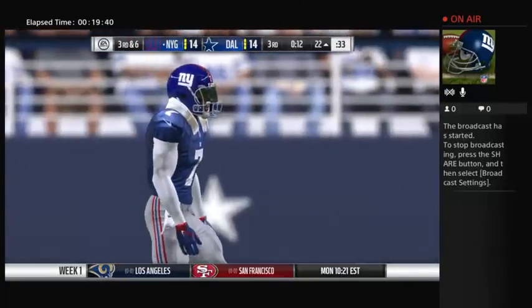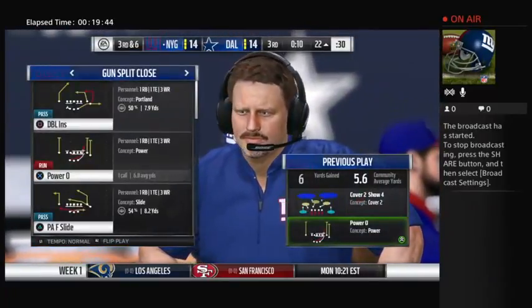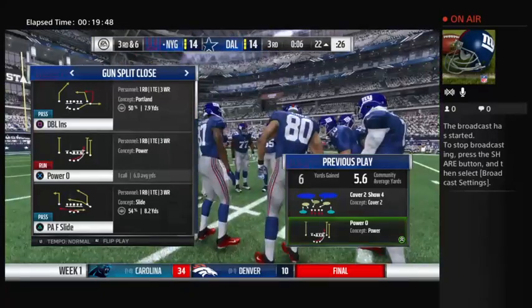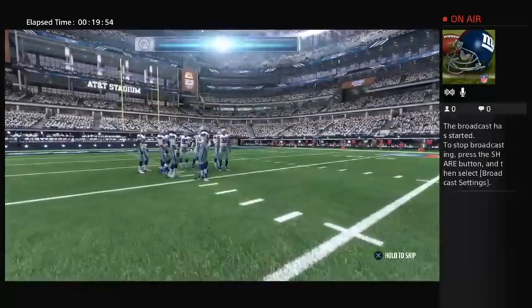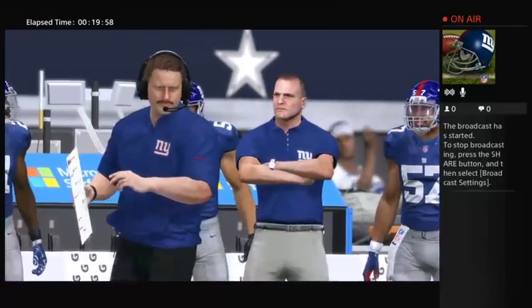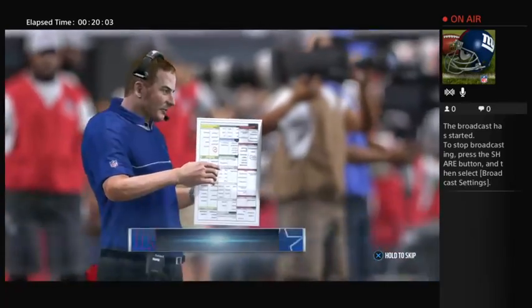On a 2nd and long, it's really nice to see an offense that has enough confidence to run the football in that situation. I think that goes back to their practice and game planning. They've seen things on tape and in previous games that led them to believe that even in a long-distance situation, they can still run the football and gain enough yardage to put themselves in a good spot on 3rd down. We are through 3 quarters here on NFL Kickoff Weekend.